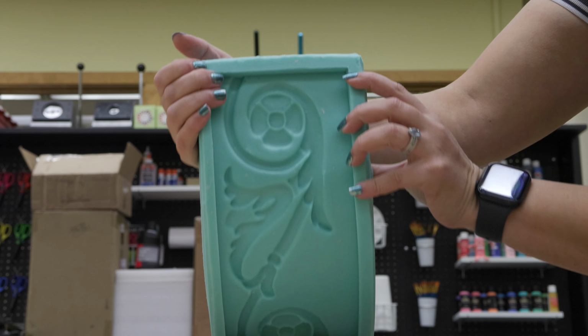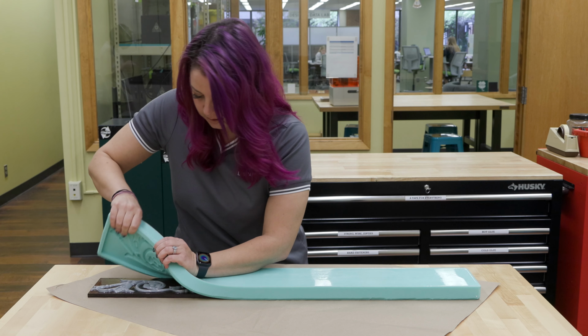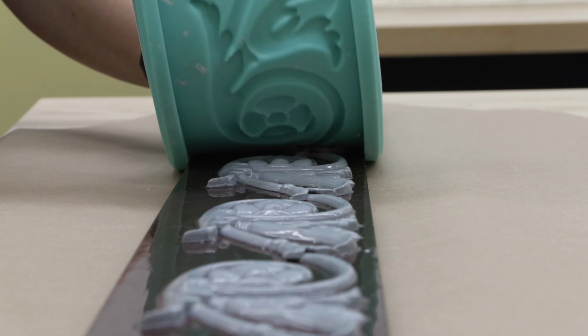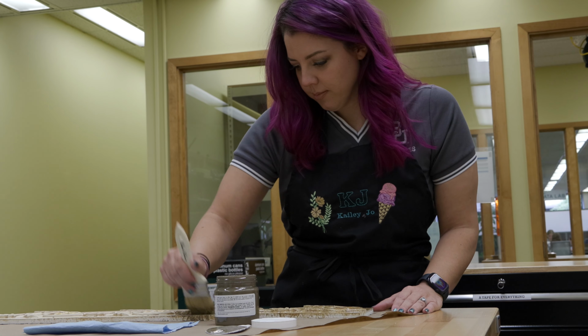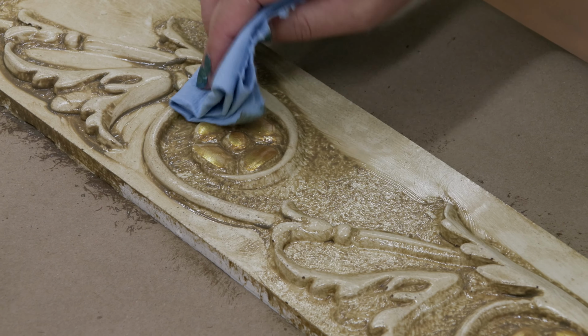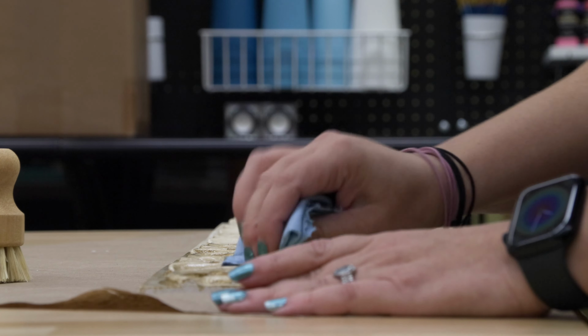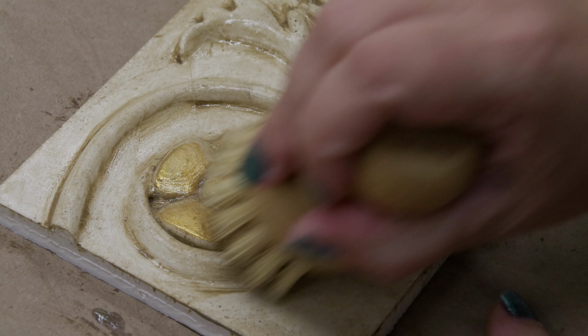Then we took those and created a silicone mold, and then used that silicone mold to cast plaster tiles that are about the same length of what's actually there. And then the last step in the process, once we had about 16 plaster tiles, was to age them to look like the 83-year-old tiles that exist now. So we used an antiquing glaze and gold paint to create a gold leaf effect.